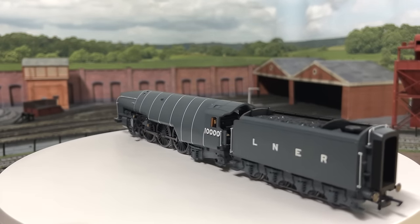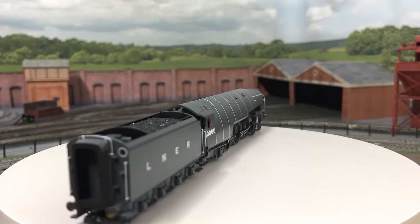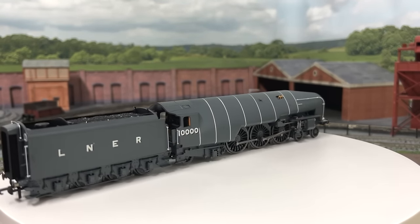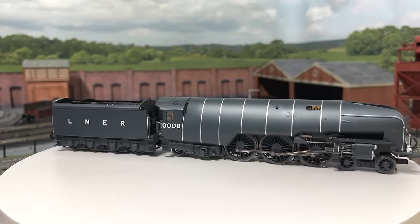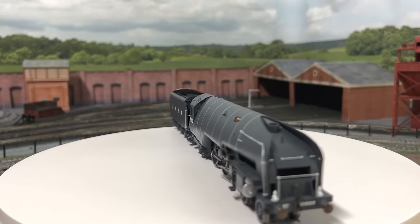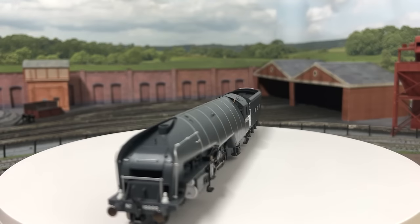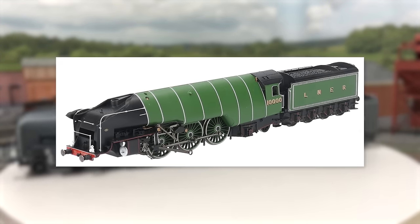I actually never planned on buying this one because the price was just too high for me, but I ended up finding it at a model train sale on the Bluebell Railway in 2022. Someone was selling it for a bargain, basically brand new, and I couldn't help myself. I'm quite happy with this one, it's a good model. That is, if you can find one without the smoke deflectors broken off.